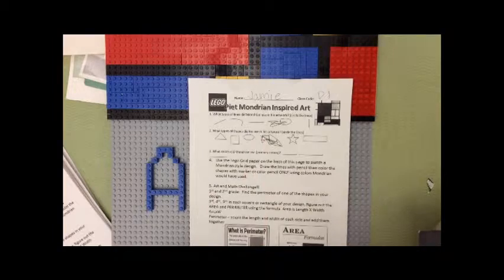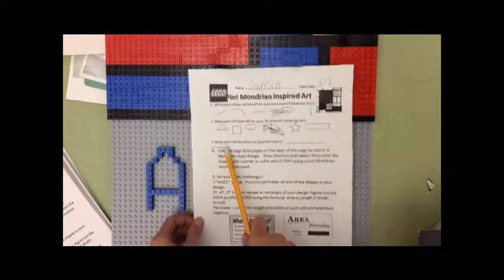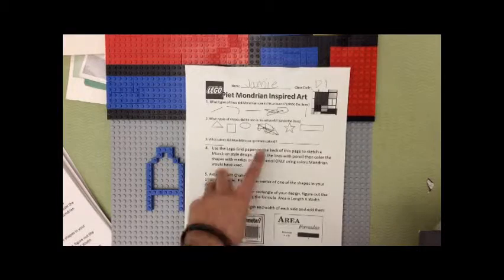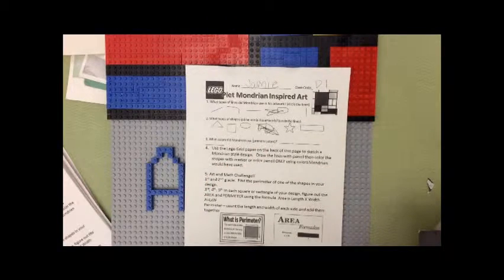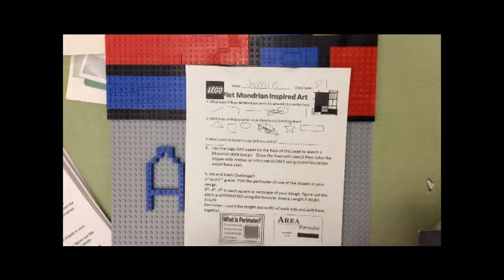And then question number 3 is about the third element of art, and that is color. Mondrian only used 3 colors, and they are called the primary colors. You want to write down what those primary colors are in those 3 blanks. Those are the most important colors that you can see.